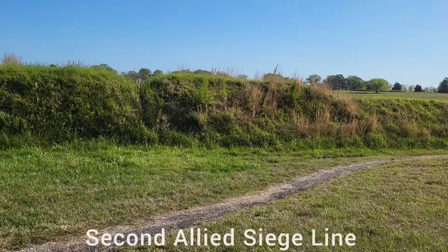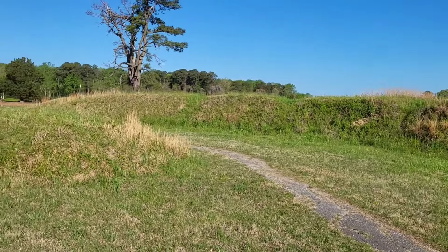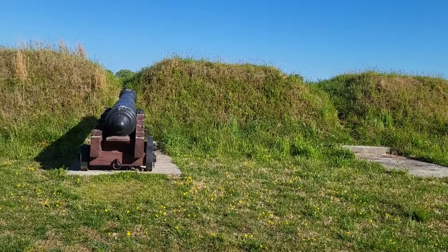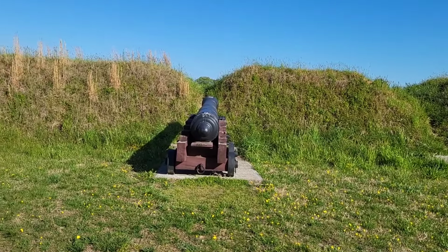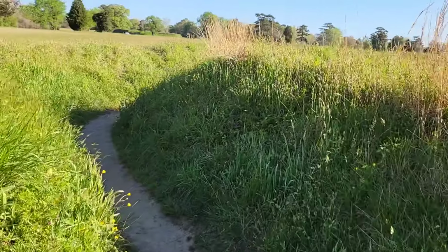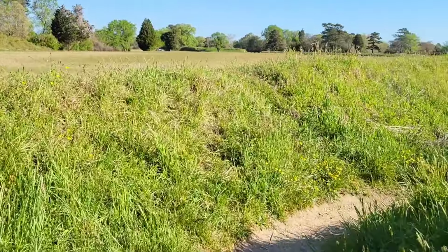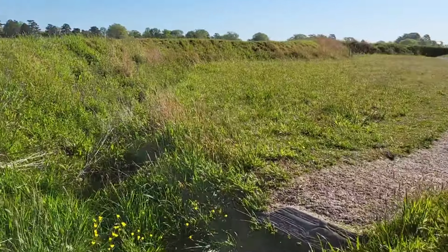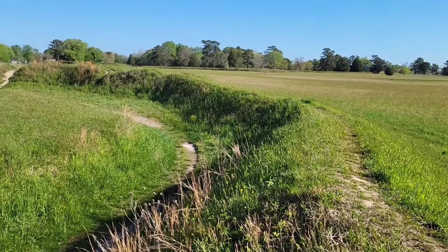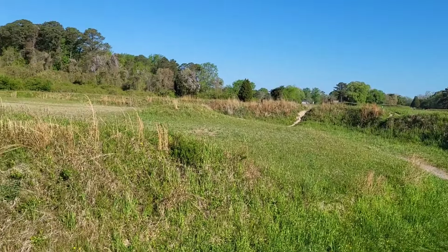This is the second Allied siege line, constructed under the cover of darkness between October 11 and October 12. At daybreak, the British saw that Allied forces had them within point-blank artillery range.